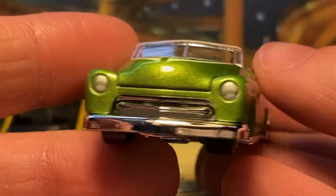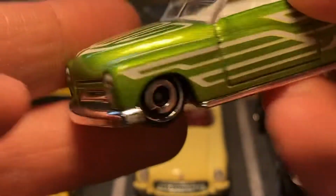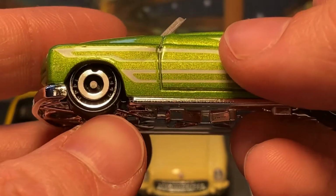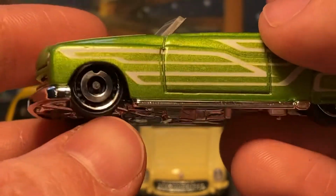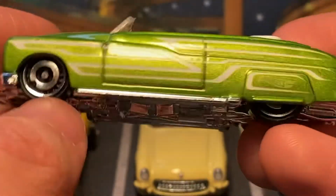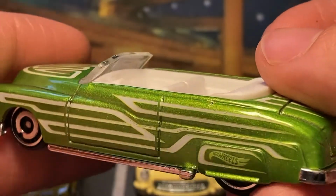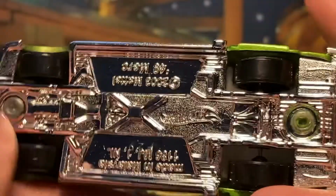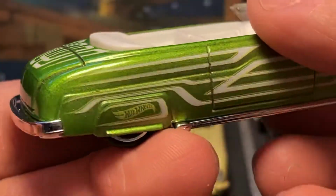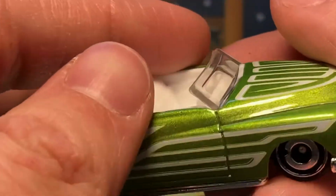Got headlight details. Of course, got disc wheels. Now, this is Hot Wheels trying to be Matchbox. Like, oh, we'll throw the disc wheels on there. Everybody should like it. No, these are racing wheels. They're racing disc wheels. Look at that pinstriping. I like how it has the cover over the rear wheels. Very nice. This thing's smooth, sleek.